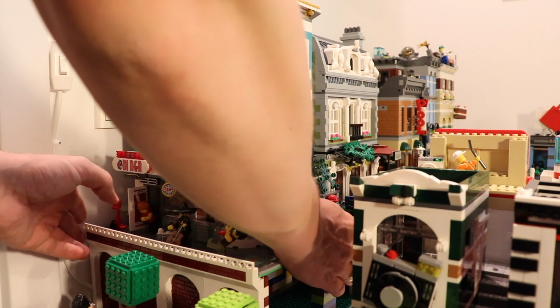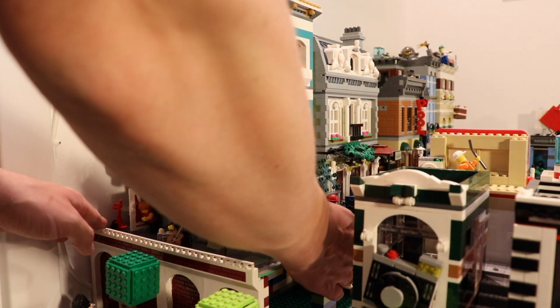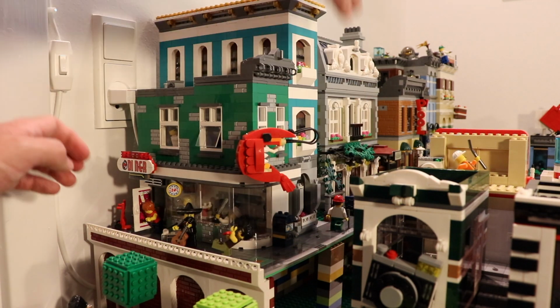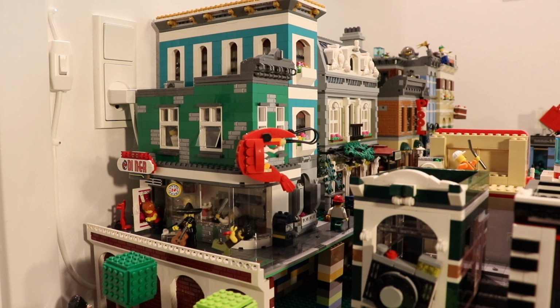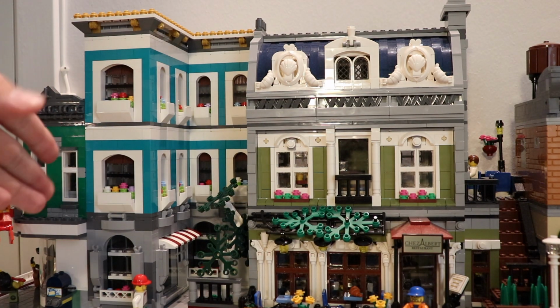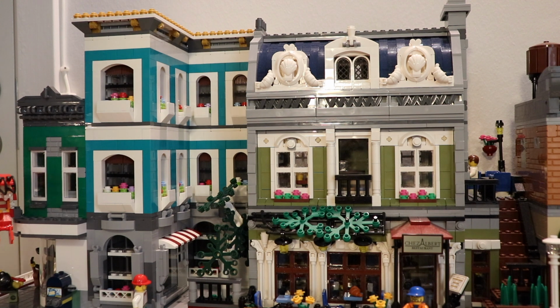Very elegant, smooth, and there we go. Yes, of course. Looking good from here, but we'll have to change the angle to see everything from a better perspective. Here, I think this building is really coming into its own, really serving its purpose.